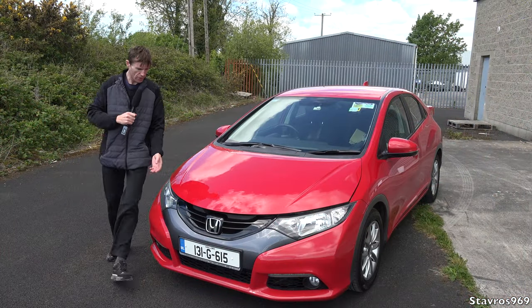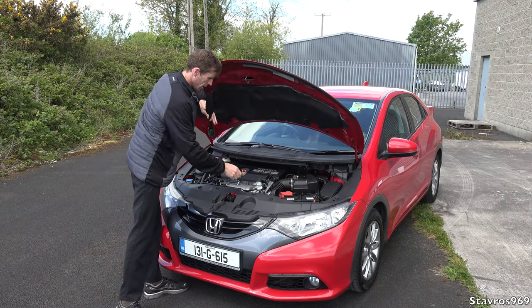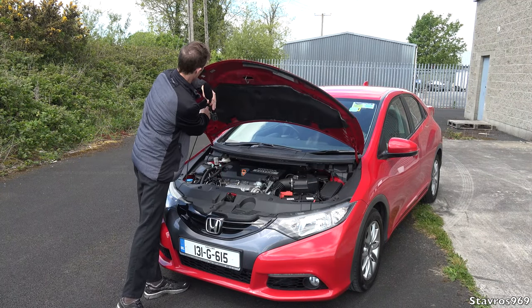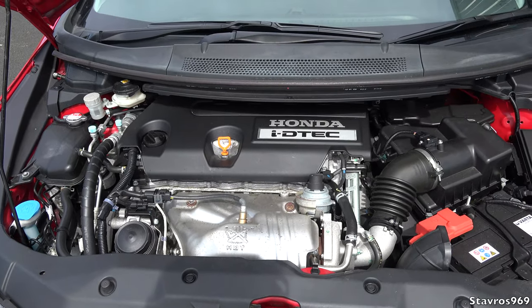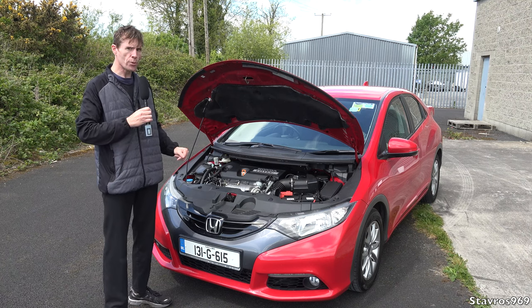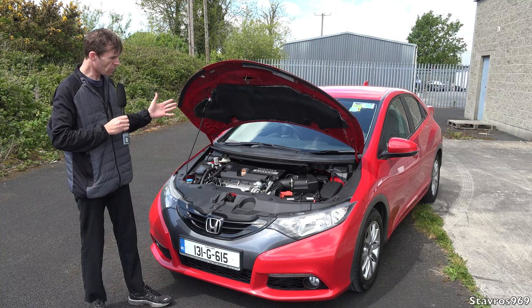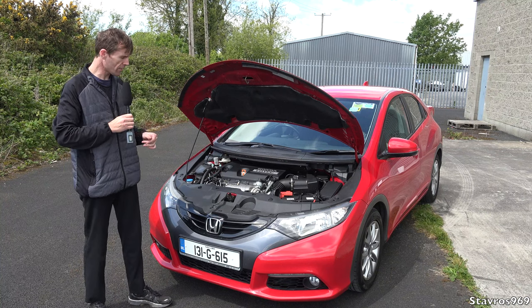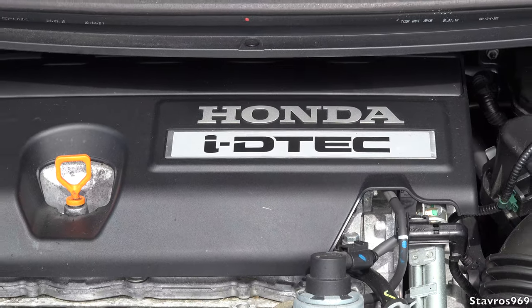Okay, now we're going to look at the engine bay. And I can show you this Honda i-DTEC 2.2 diesel developing 148 brake horsepower and 350 newton meters of torque. So it is quite a good puller on the motorway, going between say 50 and 70 miles per hour. It really is a nice torquey engine.